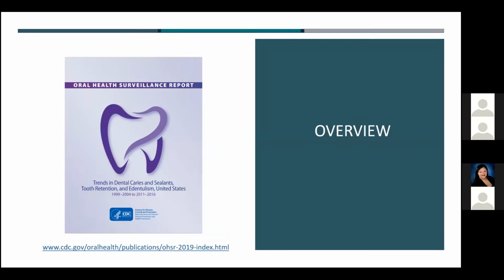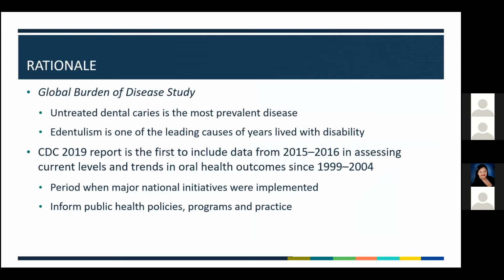So now let's navigate this 2019 CDC's oral health surveillance report. So what is the rationale of this report? According to the Global Burden of Disease study, untreated dental caries has remained the most prevalent disease among over 300 diseases and injuries in nearly 200 countries from 1990 to 2016. Edentulism, or complete tooth loss, is one of the leading causes of years lived with disability.